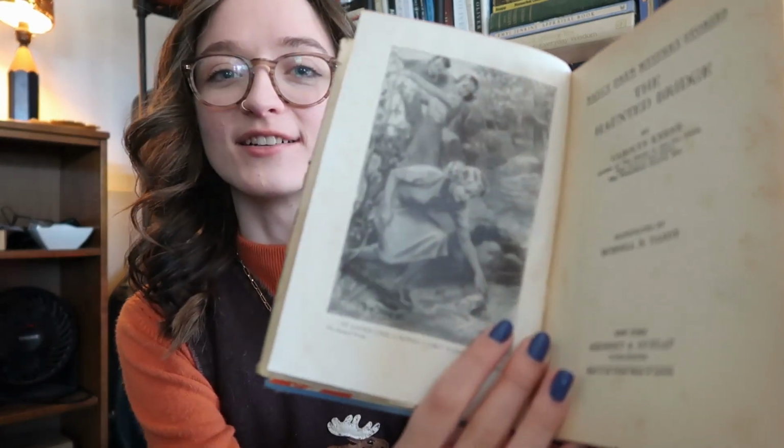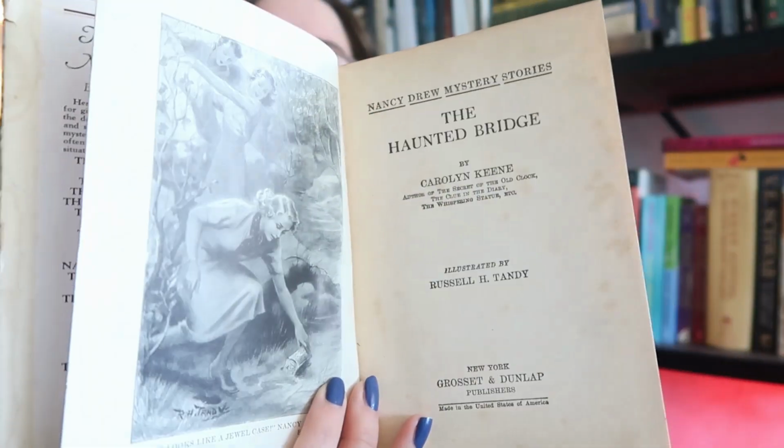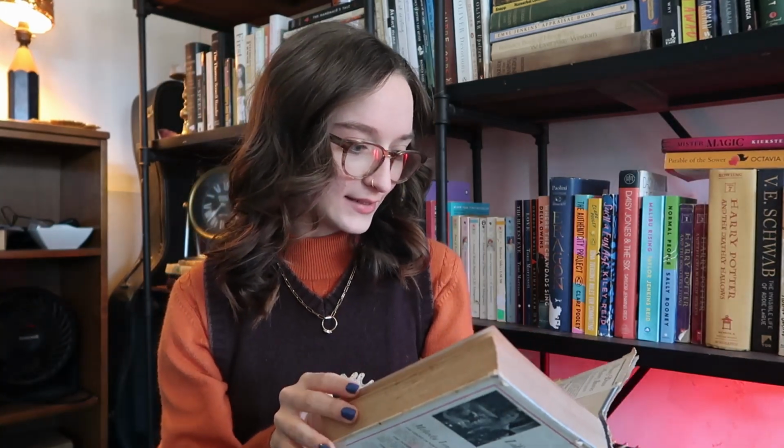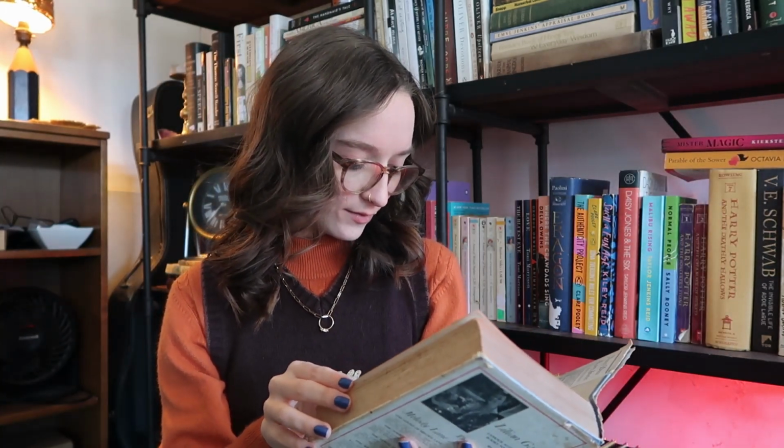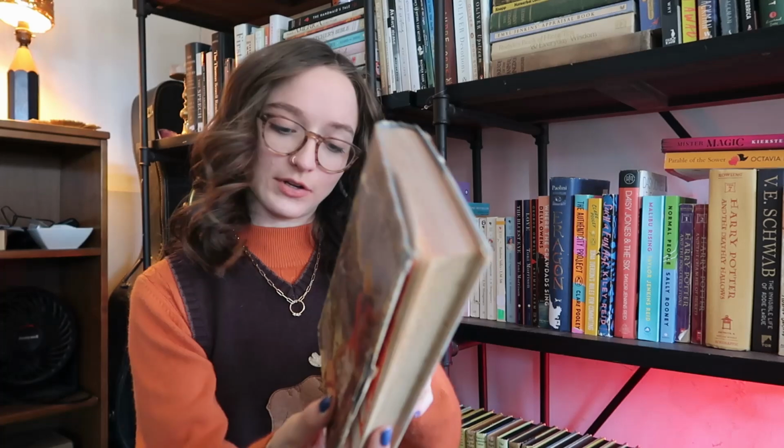I'm trying to be really delicate with these pages, but here's the beginning illustration and the title page. On this little cover, you can see all the books that had been released. And this one, what number is this? This is number 15 in the series. Oh, which you can also see on the spine. I did not notice that.